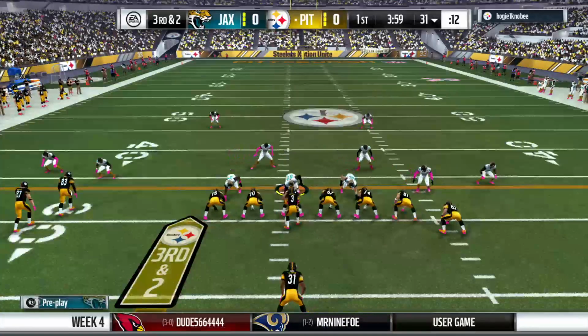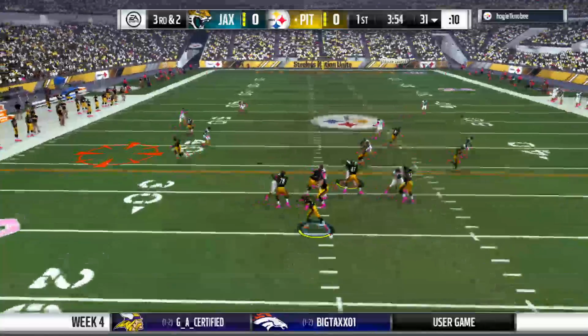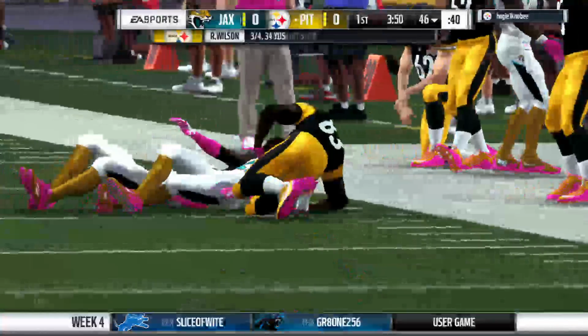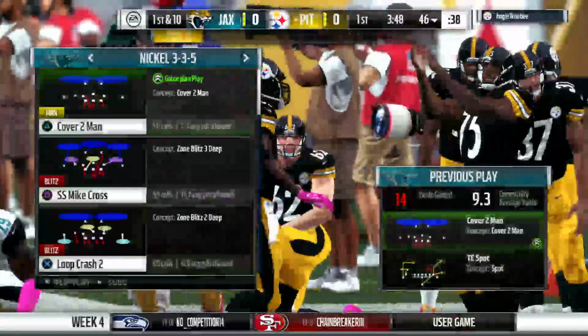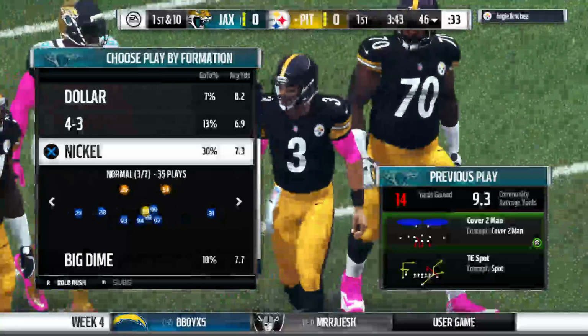And the Jags have 5 in the secondary here on 3rd down. 3rd and 2, now Wilson. And a quick throw here, that's complete. And he brings this up to the 46, good enough for the first. They give him 14 yards that time and a fresh set of downs.